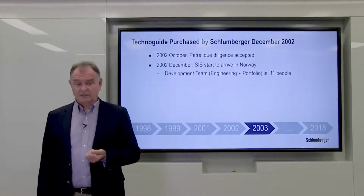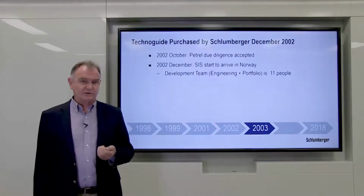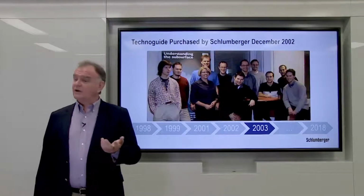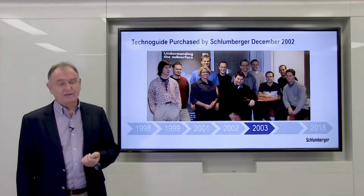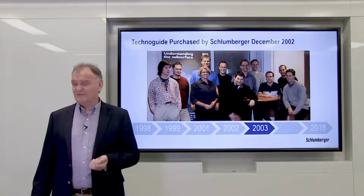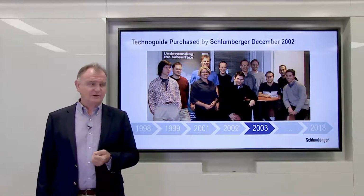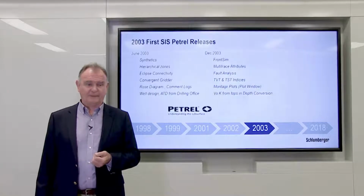At the time, the team from Technoguide was only 11 people. That's 8 developers and 3 domain experts. And here they all are. That was the original team, December 2002. If we were to try to take a photograph of a team today, it wouldn't really fit. There are thousands of developers on the Petrel platform.